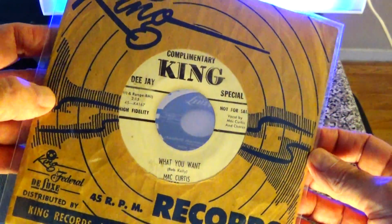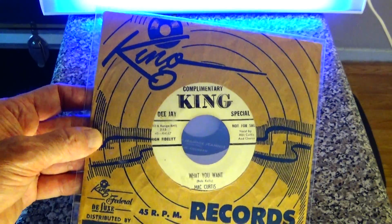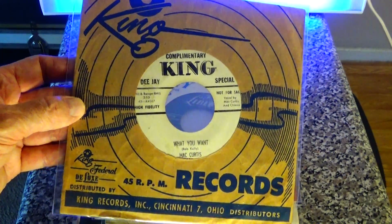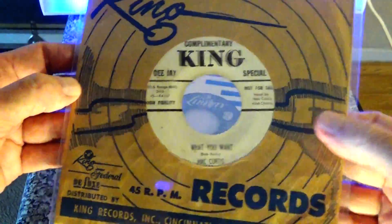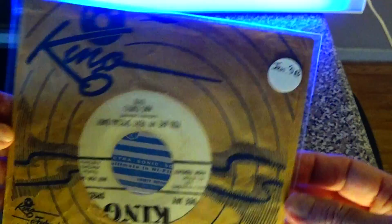And here's another rockabilly, What You Want, Mac Curtis, promo label, and the correct King sleeve there. January of 1958.